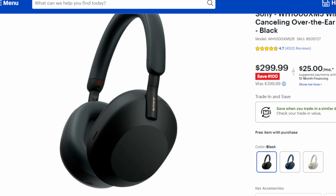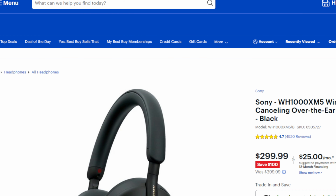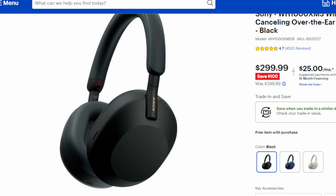The Sony WH-1000XM5 is your perfect noise canceling companion. Immerse yourself in pure sound. The Sony WH headphones are designed to provide you with an unparalleled listening experience. With industry-leading noise canceling, you can block out the world and focus on your music, podcasts, or calls.